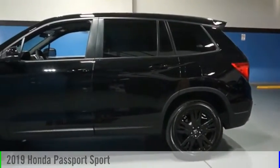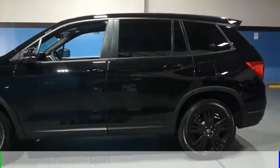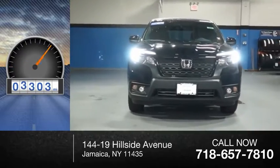Take a ride in the 2019 Passport. This vehicle is powered by an all-wheel drive, 6-cylinder, 3.5-liter engine. This vehicle has less than 4,000 miles.